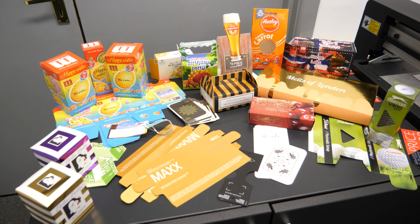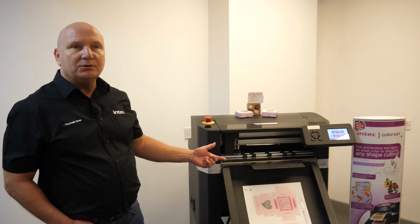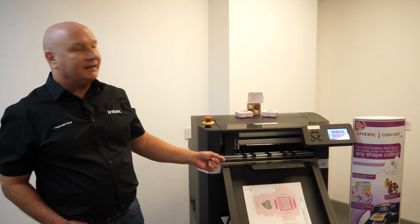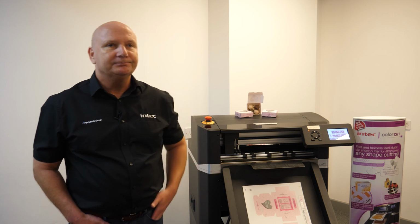We've got customers running lots of labels on this type of device. We've got customers running lots of point of sale, obviously short run bespoke packaging, that type of thing. So anything that basically needs cutting and creasing, that's your boy.